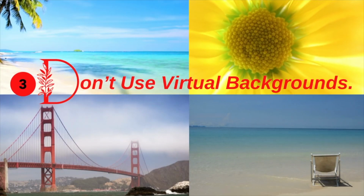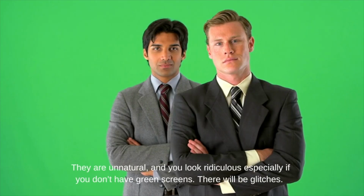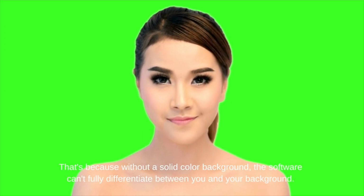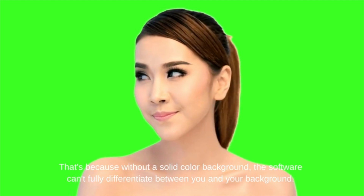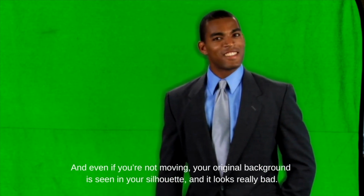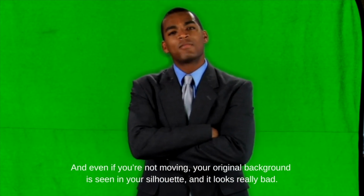3. Don't use virtual backgrounds. They are unnatural and you look ridiculous, especially if you don't have green screens. There will be glitches. That's because without a solid color background, the software can't fully differentiate between you and your background. This becomes most apparent when you move. And even if you're not moving, your original background is seen in your silhouette and it looks really bad.